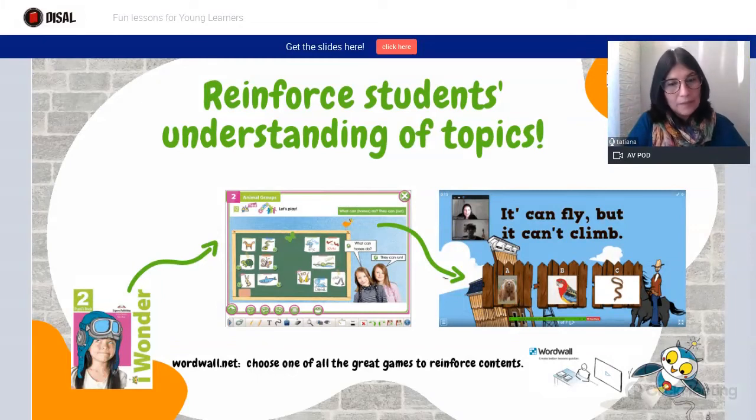But then you can play at different times, in different ways. You have quizzes, anagrams, balloon games, and all that. There are lots of different kinds of games, and you can choose one from the community and then edit the way you want to play it. Oh, I want it to be a spin wheel. I want it to be a quiz. Then you click there, and your students will play like this. Most of them have a rank, and students love to do it again and again to get a better position in the ranking. So it works really fine for reinforcement.